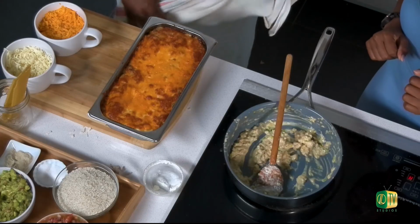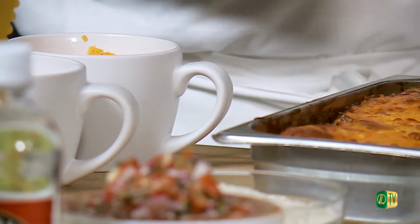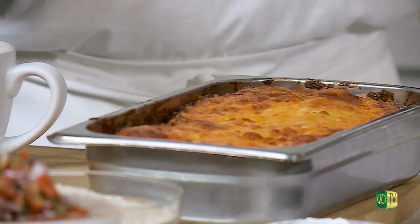But the thing is with this, you don't want to cut it hot, because when you cut it hot, it's going to... Yeah. And I hate that too, with lasagna, it looks so beautiful once it goes in, but sometimes it doesn't always have a great finish. So the trick to that, he says, is letting it cool down a little bit. Yes, let it cool down a bit.